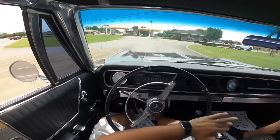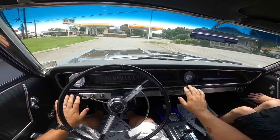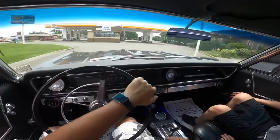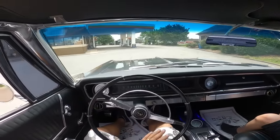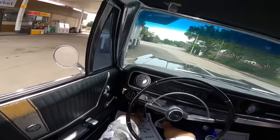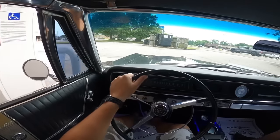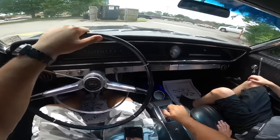AC never got really cold in this one. I mean, it's blowing, it feels all right, but it's not freezing cold at all. All right, let's pull in here, get about, I don't know, $25 worth of premium fuel. Right now, we're pretty much dead on E, so place those bets. Do you think the gas gauge works? We'll be trying it out here in just a second. Let's do it.